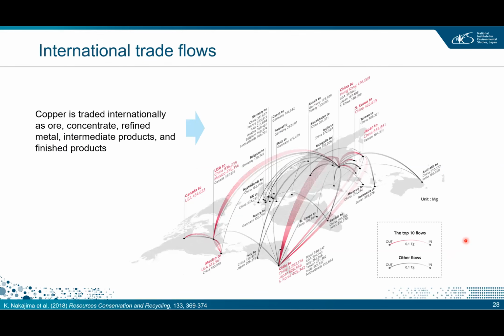Because our focus is on global copper flows, we try to understand the flow of copper traded internationally by reconciling international trade statistics. So this figure shows the current international copper trade flows, where we can see that China is playing a major role in both imports and exports.